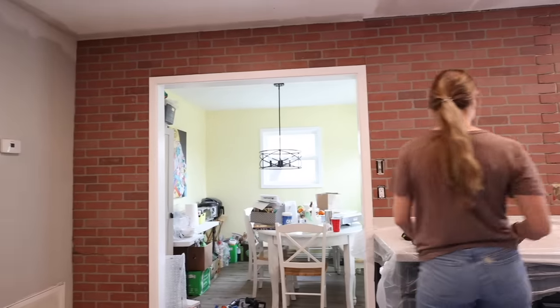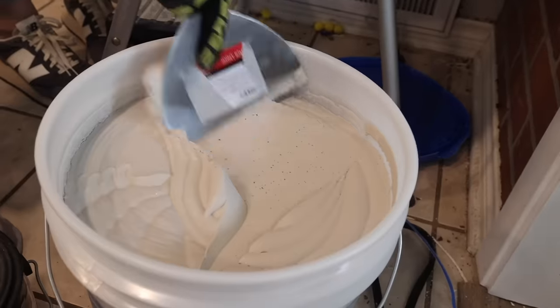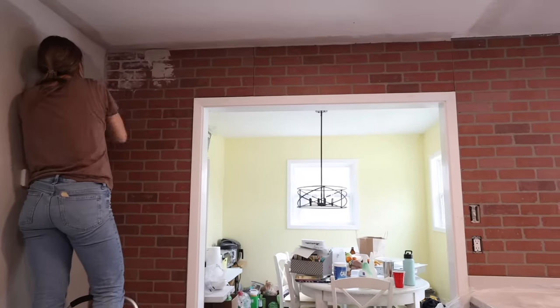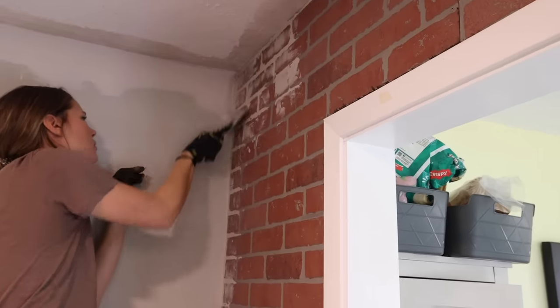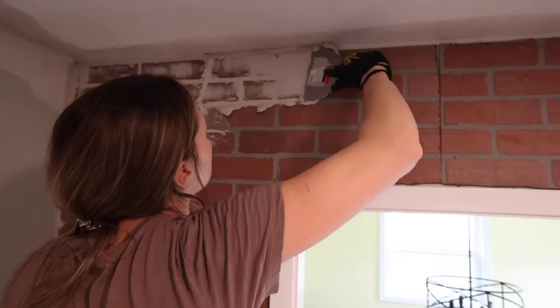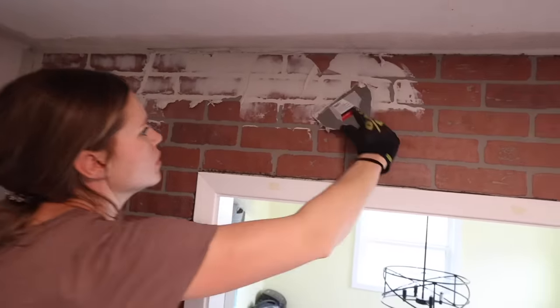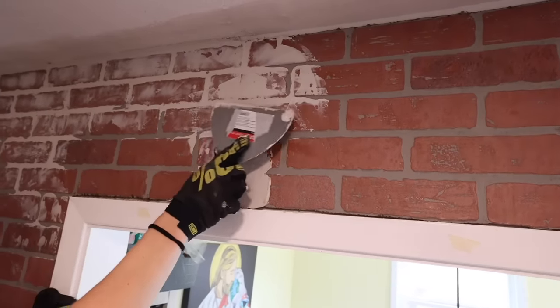Once I finished hanging all of the brick, I grabbed a huge bucket of joint compound and a 6-inch putty knife to apply it. I then scraped it on in a somewhat random pattern, and the purpose of this is to give it that really authentic aged brick look, and it also helps to cover up all of the seams. I made sure not to apply it too heavy all over because I knew I would be painting all of it white, and I wanted to make sure I could still see that brick texture coming through.